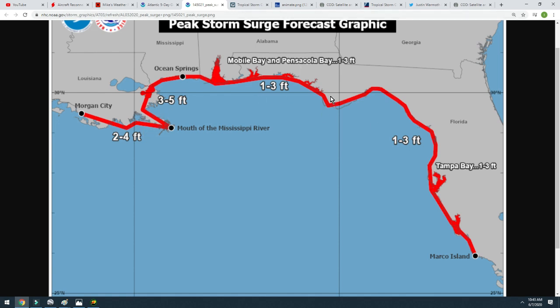And then the outskirts on the east side of the storm, 1 to 3 feet as we get into the panhandle of Florida. And then Tampa Bay all the way down to Marco Island. That's almost southern Florida. So you can see how this storm is covering a wide range of the Gulf.